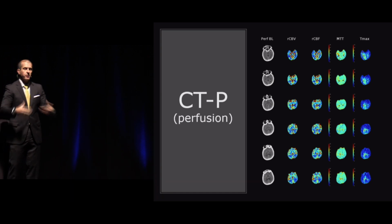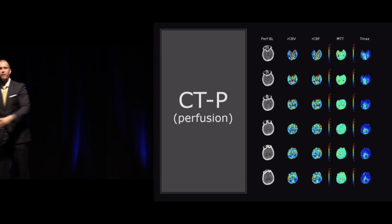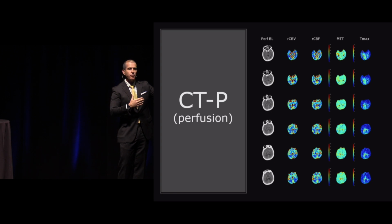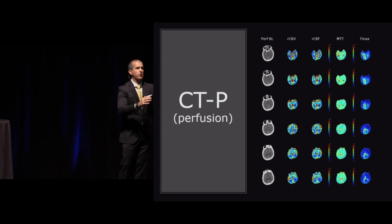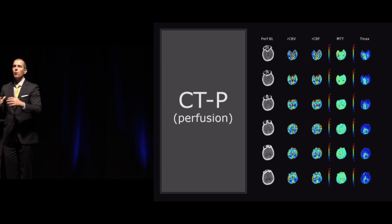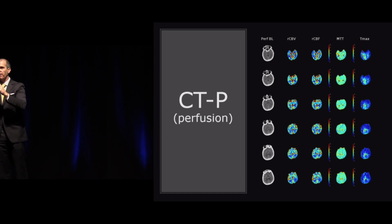So normal brain, goes without saying, has normal cerebral blood flow, normal cerebral blood volume, and a normal transit time for that contrast to get there. Infarcted tissue, dead tissue, completed stroke tissue will have essentially 0 blood flow, 0 blood volume, and an incalculable transit time.